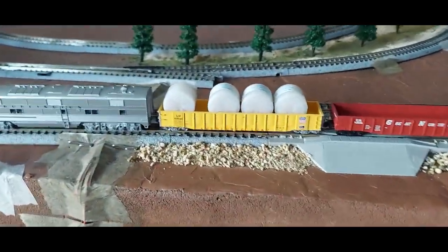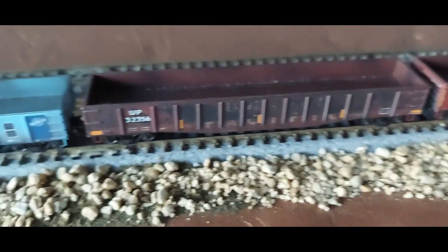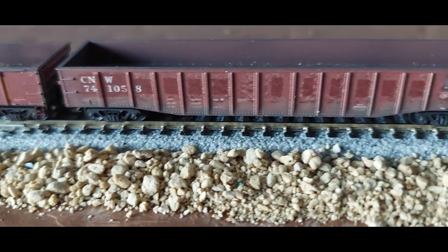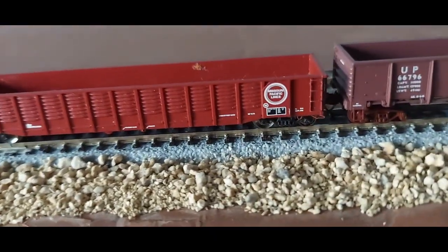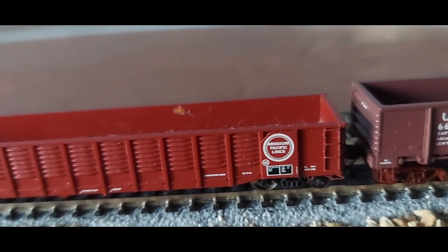Anyway, so I got a yellow gondola, which is Union Pacific. And I got a Great Northern. I got the Rock. Another Union Pacific. Another Union Pacific. Another Union Pacific. No, wait. This is CNW. And then I got the Gateway Western. And then this one is the Great Northern, I think. Is this the Great Northern? No, this is something else.